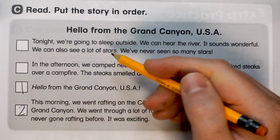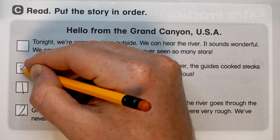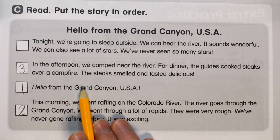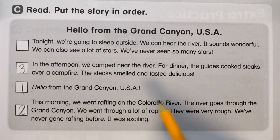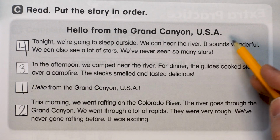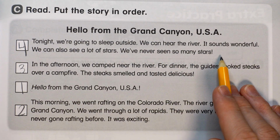Okay, which one should be next? We just did morning. So what's next? Tonight or afternoon? Afternoon. So that's 3. In the afternoon, we camped near the river. For dinner, the guides cooked steaks over a campfire. The steaks smelled and tasted delicious. Awesome. That means this is 4. Tonight, we're going to sleep outside. We can hear the river. It sounds wonderful. We can also see a lot of stars. We've never seen so many stars.